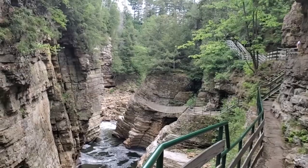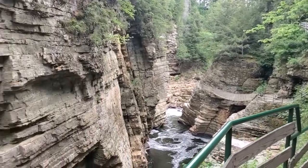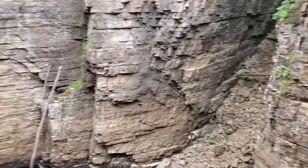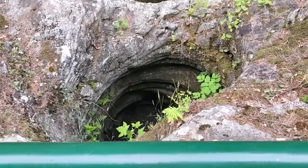Beautiful Ausable Chasm. I'm on the Yellow Trail. There's a lot of scenic beauty. As you can see, trails are well protected and defined and signed. And there's something called Jacob's Well that has a lot of money in it.